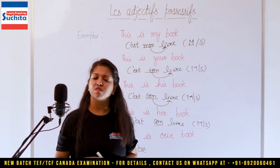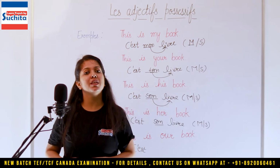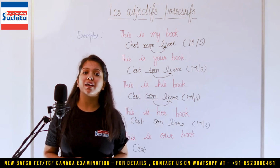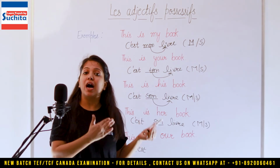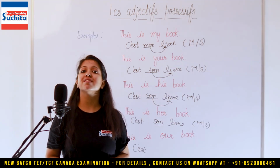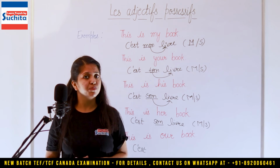Do you get that? So say son livre, that can mean this is his book, but that can also mean this is her book. Both of them in French, they are the same. Because in French that is not dependent upon the subject. However, it is dependent upon the object which is following that. This is his book, say son livre. This is her book, say son livre.